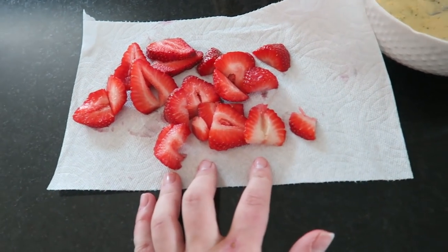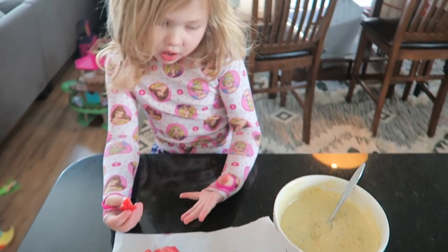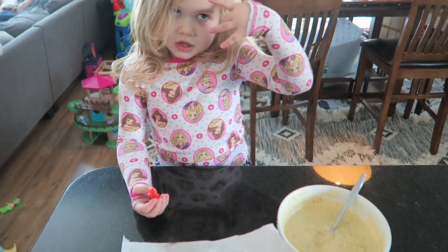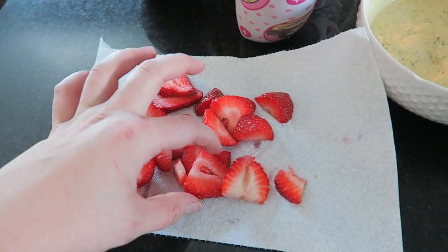Okay guys, sharing a little bit of what we eat in a day. And we get ice cream and we eat strawberry, and so we're gonna get ice cream. She thinks she's gonna get ice cream. It's like a frozen yogurt bar.